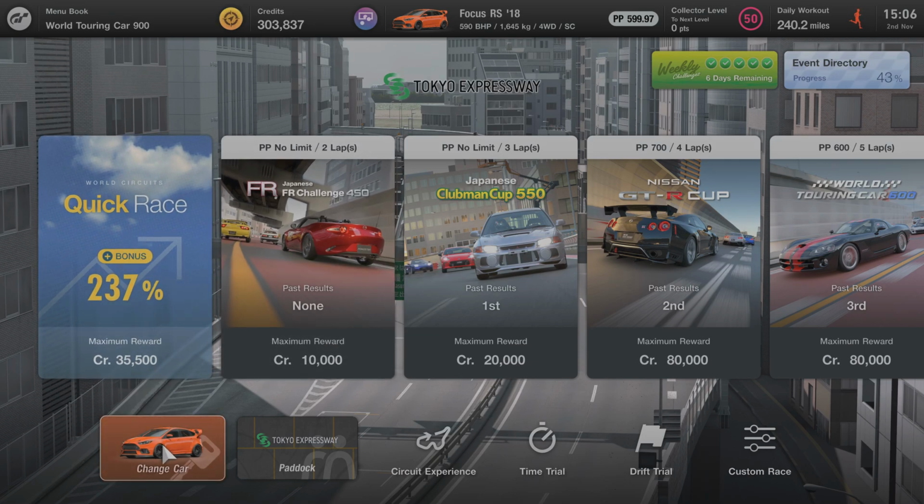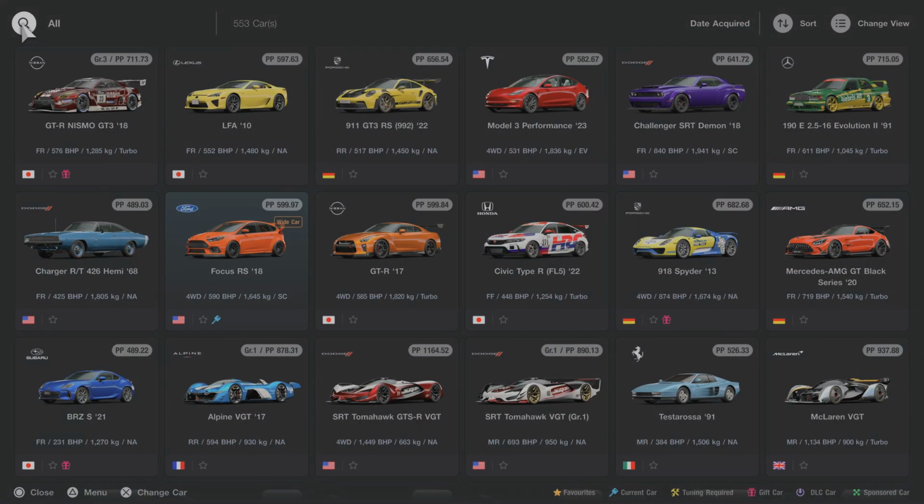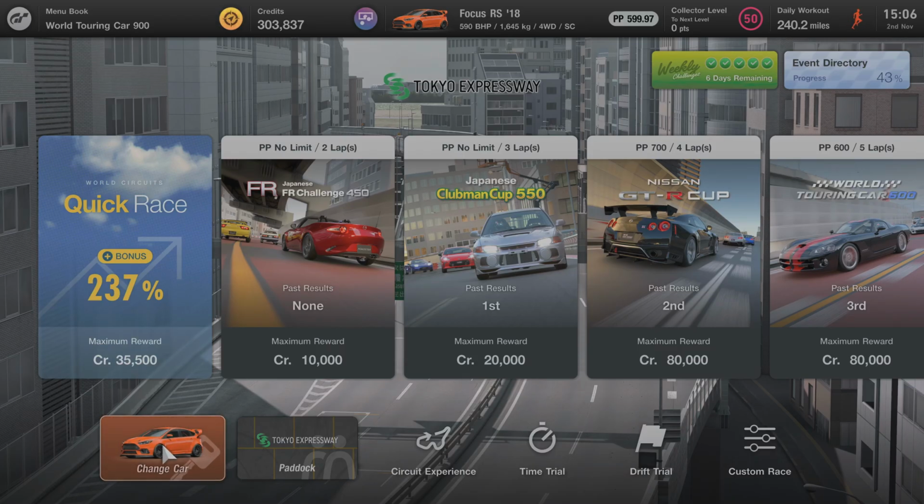New feature: you can actually see what car you've got, which I think is quite good. You can change it here, which again is quite good. You don't have to go all the way back. If I just want to change a car, I can just change it here without going back and then coming back in, which is quite good.